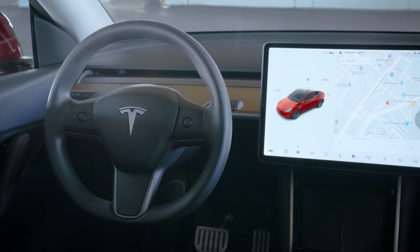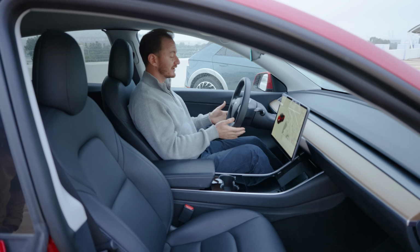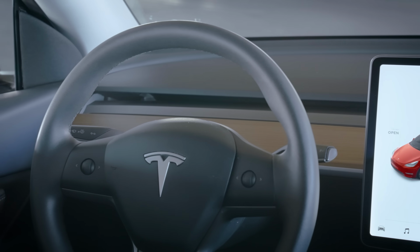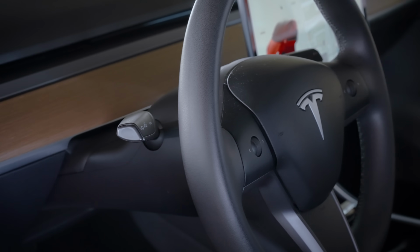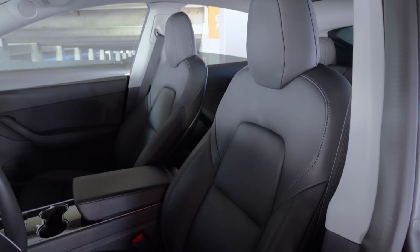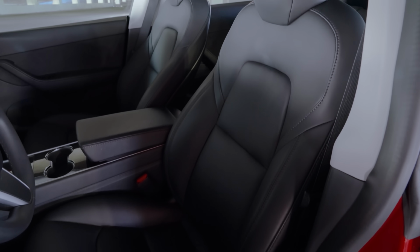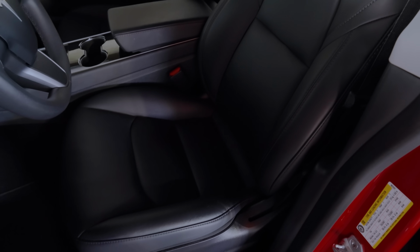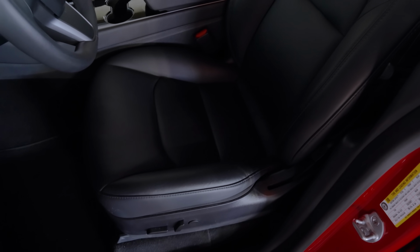So you've got a very simple, traditional looking steering wheel here. Its only discerning features are these two small buttons, which will control some things like the mirrors and other things in the touchscreen. As far as the seats, these are really comfortable, soft and supple, pretty supportive. They feel less structural than the Ioniq 5, but I've done long road trips in these seats and they hold up great and feel really nice.